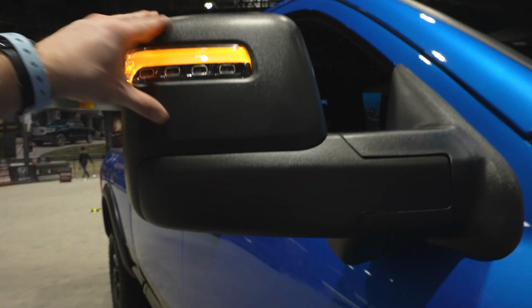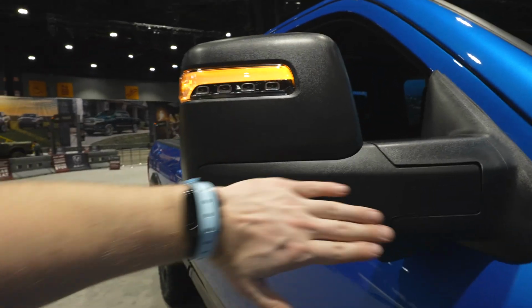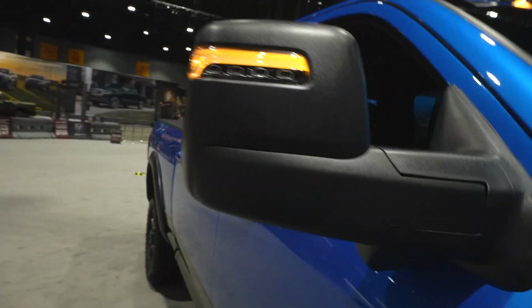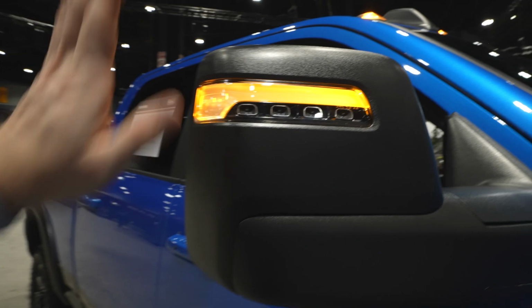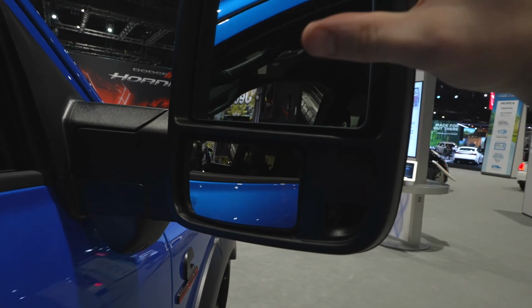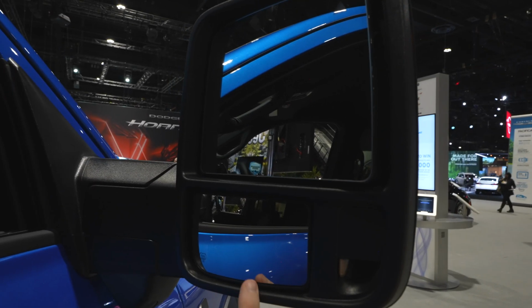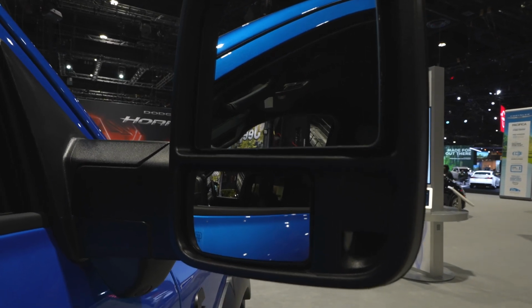New for 2023 is the updated trailer tow mirrors. I'm kind of split on them. I really did like my fold-out Mega Moose Ghost trailer engaged 3500 style mirror. However, this one is pretty cool. You got your blind spot monitor right up here, which is a lot bigger than the one that was currently offered for the trailer tow mirrors. Then your blind spot mirror right here, which is slightly smaller.